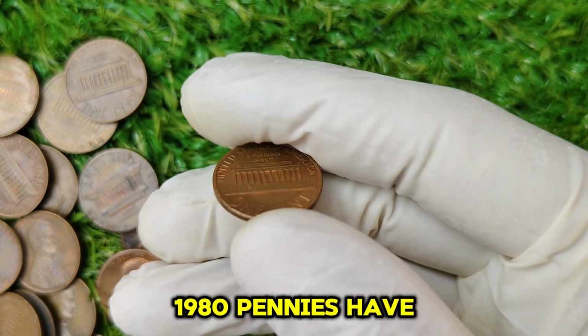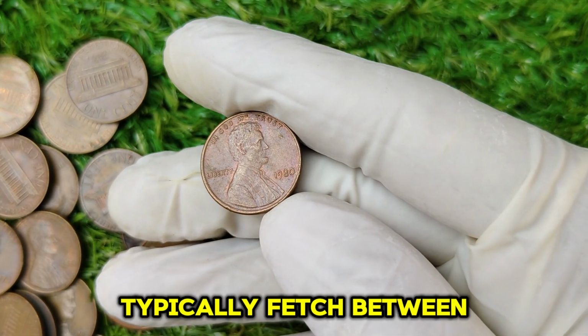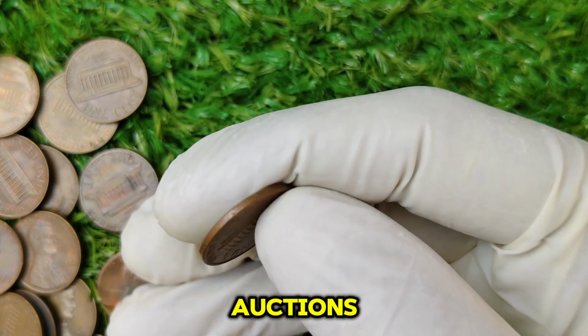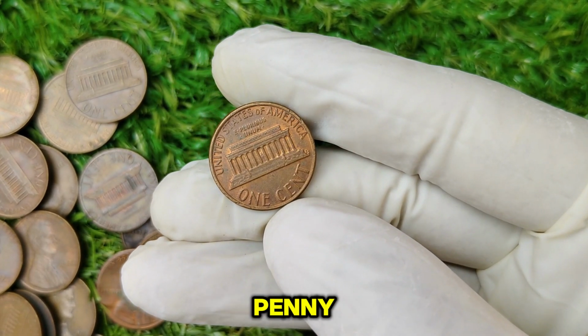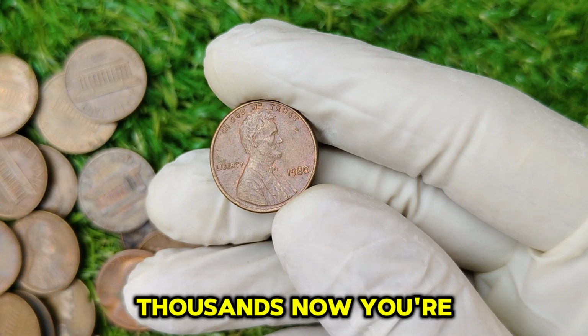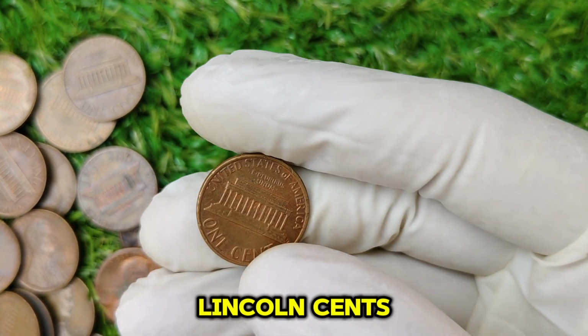Other similar 1980 pennies have sold for slightly lower amounts, but coins in the same grade typically fetch between $10,000 and $40,000 at major coin auctions. It's incredible to think that a penny that once jingled in someone's pocket is now a collector's item worth tens of thousands. Now you're probably wondering, how can I find one of these rare 1980 Lincoln cents?